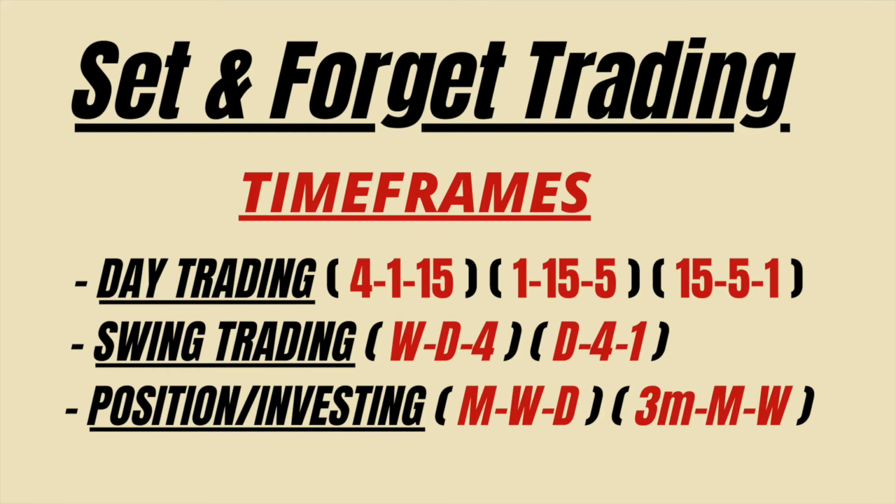So maybe you can day trade the 1-hour, 15-minute, 5-minute, or if you really want to start scalping, you could be day trading the 15-minute, 5-minute, 1-minute time frame. So definitely just look at your schedule, figure out what time frame you want to be entering on and what makes sense for you. It's going to be all dependent on your own schedule, and there is no right or wrong. This strategy will work on basically any time frame sequence that I have listed below.